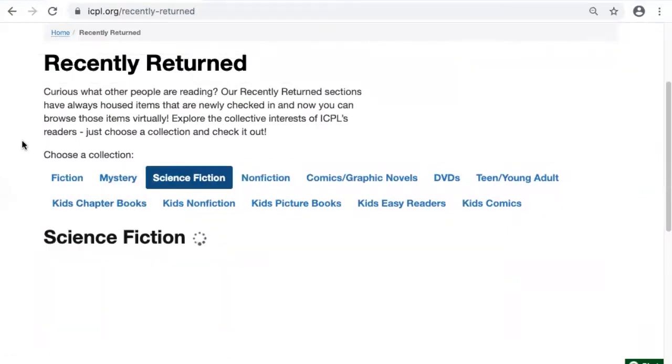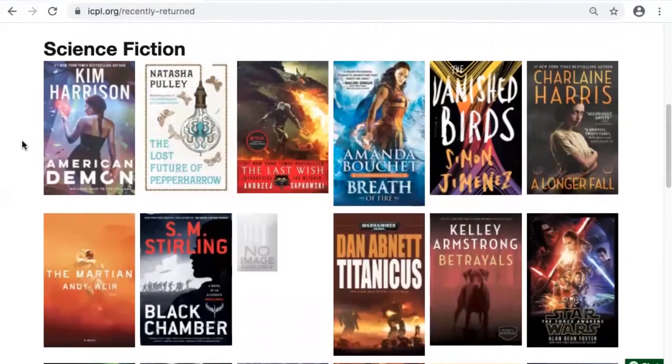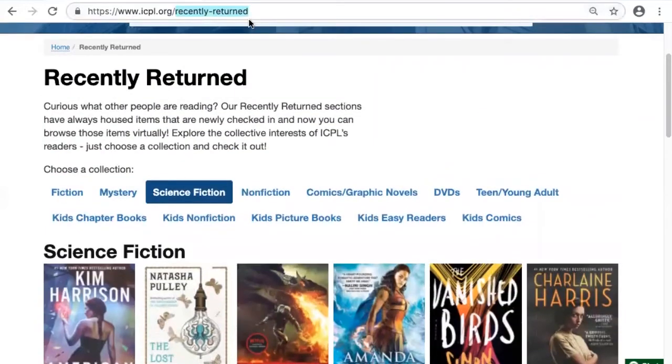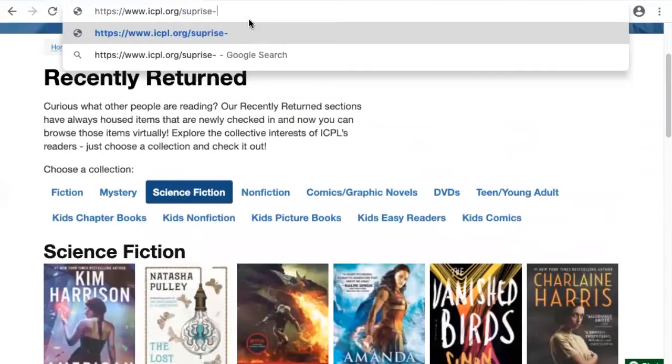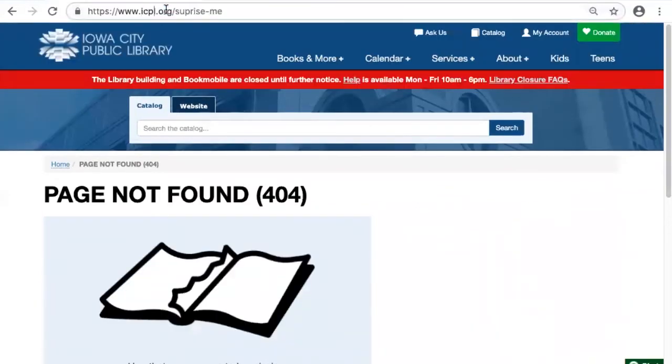Sometimes if you just can't think of a book or can't think of any direction to search, just seeing what other people have been reading is a great way to start. Another new feature that will be coming soon is called Surprise Me. And if you spell it right, you'll find it. Just one second.